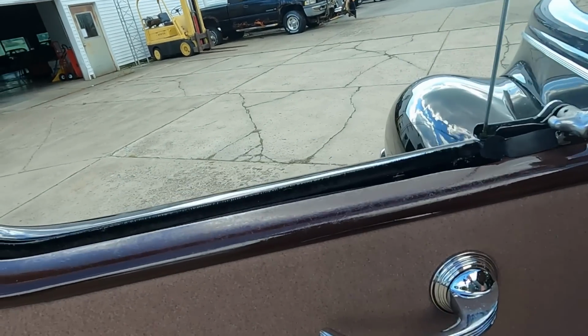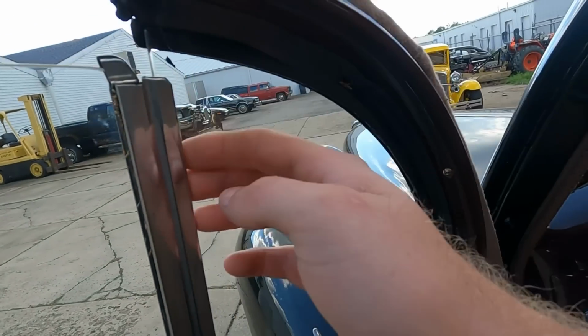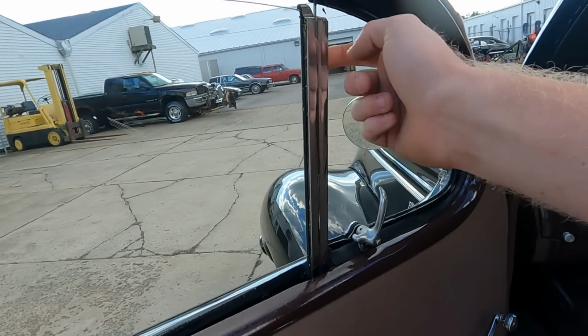This is the door handle to get out. This is the window crank for the big window, and just look at how this operates. Look, it's got this nice chrome seam here, has felt on the back of it.